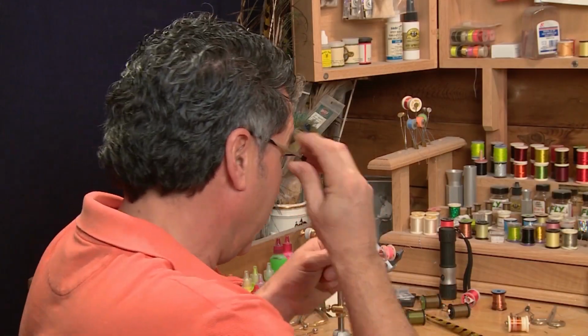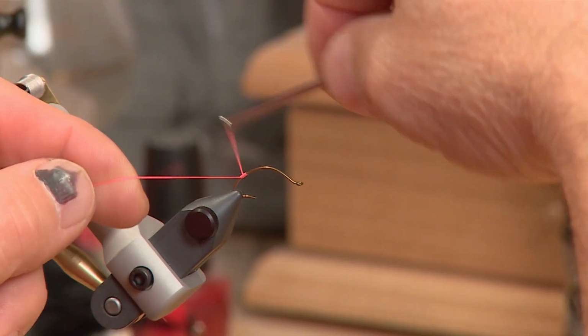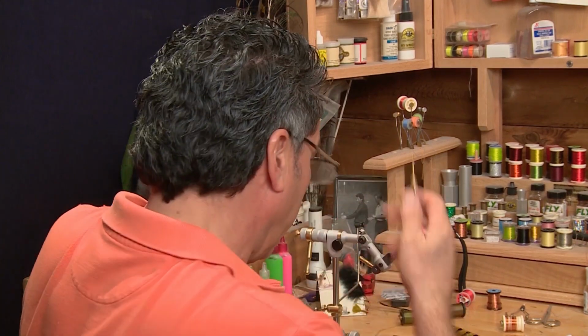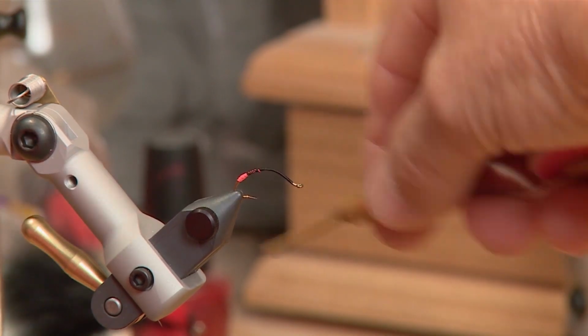To start the fly off, I've taken my pink thread and I'm gonna go right to the rear of the hook and just tie in a small butt on the fly. And it's more of an attractor than anything. Now the butt's tied in, I've taken my black thread and I'm gonna tie it on to start the fly. And again, make sure you form a good base on this hook.